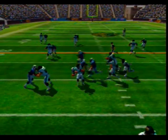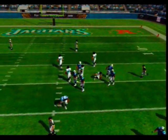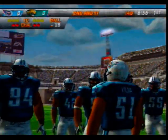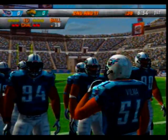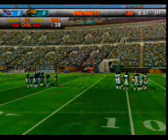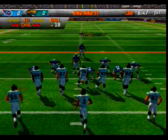Hand it off. Harris is there on the stop at the 19. You know, Johnny always seems to be in perfect position to make a play. He's all about effort. His motor's always running at 100%, and he's got the experience to diagnose plays very quickly. Ball on their own 19-yard line.